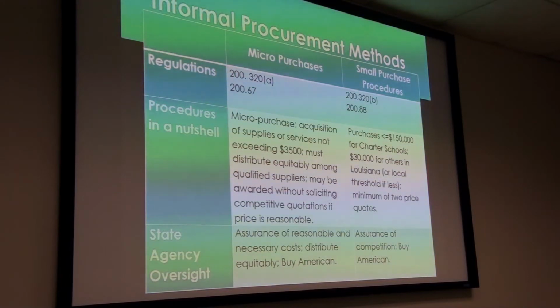Now here's another little tweak. We have up here a minimum of 2 price quotes. That's federal. Guess what's in Revised Statute 38? If it's over $10,000 and up to $30,000, the state of Louisiana wants you to have 3. Now, how many of you want to keep up with, okay, if it's over $3,500 up to $10,000, I've got to have 2, and if it's $10,000 to $30,000, you decide and you put in your procurement plan, if you're going to get 3 quotes, write it in there and get 3 quotes. Including charter schools? Including charter schools, yes.